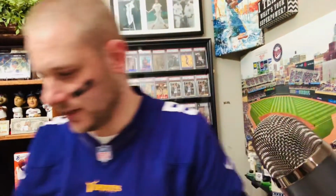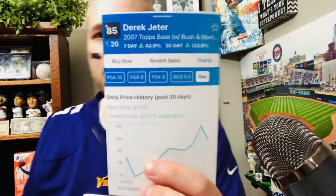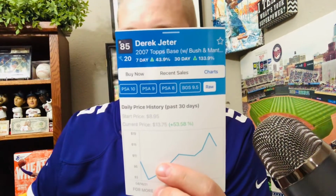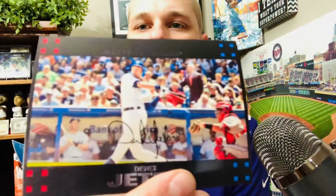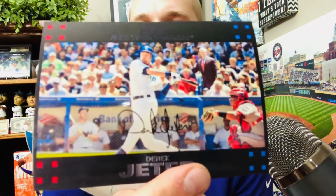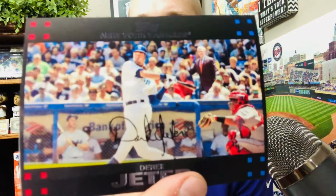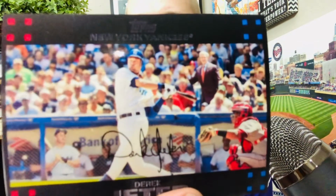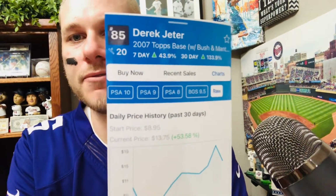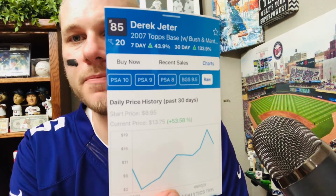And then the final thing I'll show you, on the list, one of the most random cards, 2007 Topps base with George Bush and Mickey Mantle. So here, if you look in the background, you see Mickey Mantle in the dugout, and you see President George Bush in the crowd. Such a random picture, but so the raw copies go for about $13.75. So it's on the top list, number 85 for all the sports, number 20 for baseball.